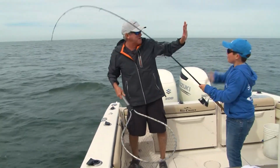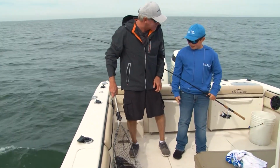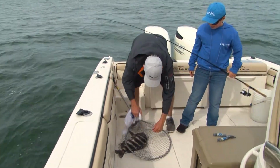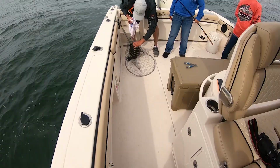Give me a slimy 5, man. Way to go, man. This guy right here, you had one that was just nibbling at you and stole your bait 2 or 3 times, didn't he? Well, you got him now. That's a nice, respectable sheephead right there. That's what we want. Look at him, biting the net.